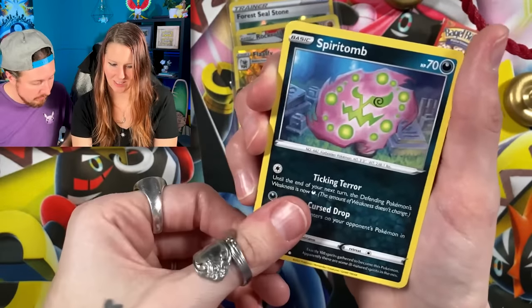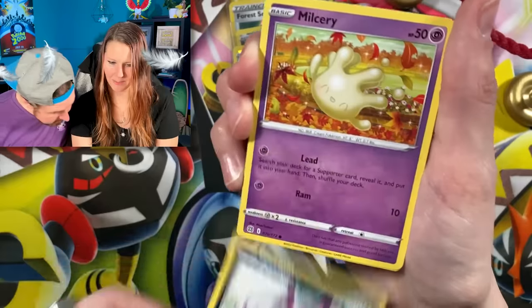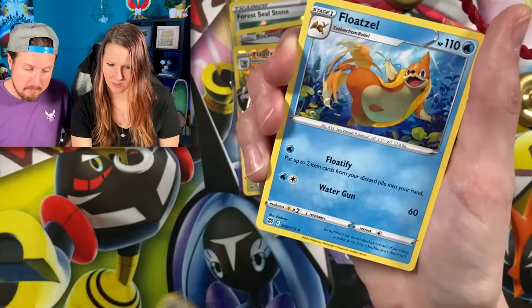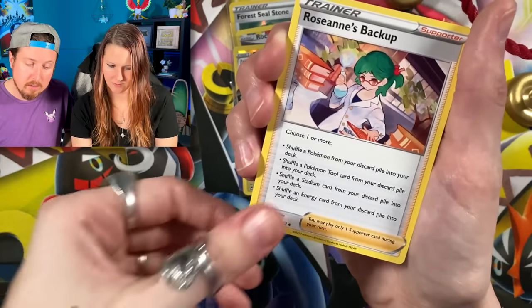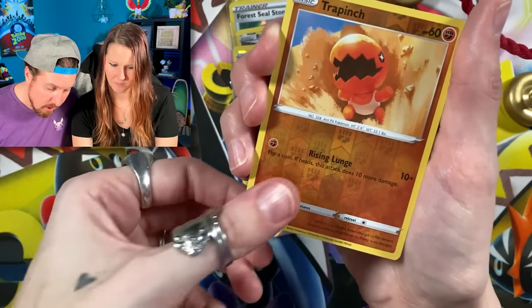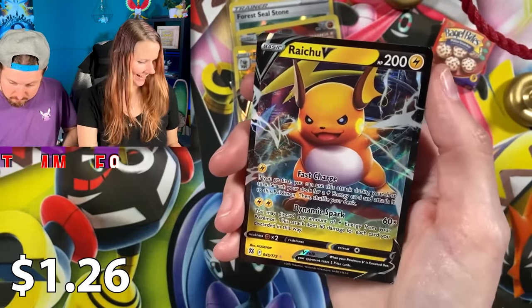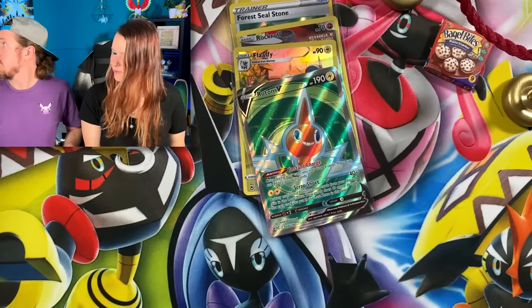Raiolu! Starly! Oh, hang on one second. Fly away! Bye! We got ourselves energy! Oh, Choice Belt! Floatzel! Roseanne's backup. Okay. Chirpinch! And Raichu-V! Oh, nice! Another 2 points for me.